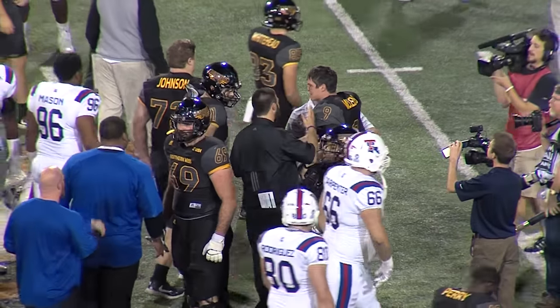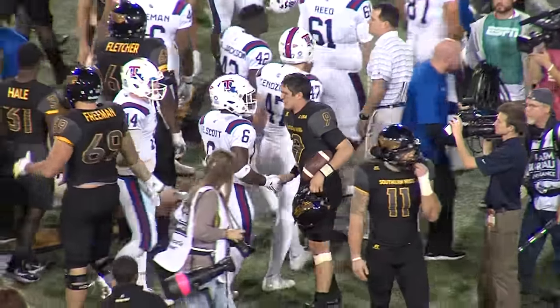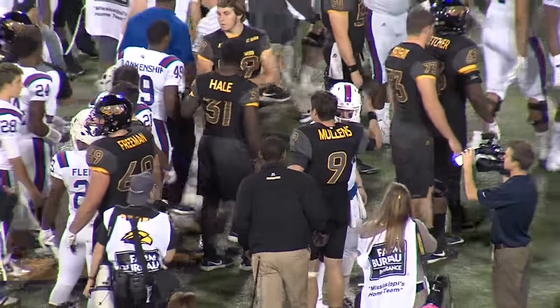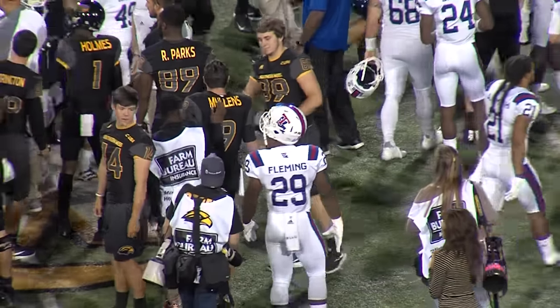Southern Miss picks up their sixth win and go to 6-6 on the year. The Golden Eagles are bowl eligible and have, more than likely, ended the hopes of Louisiana Tech of hosting the conference championship game. What a win for the Golden Eagles here tonight.